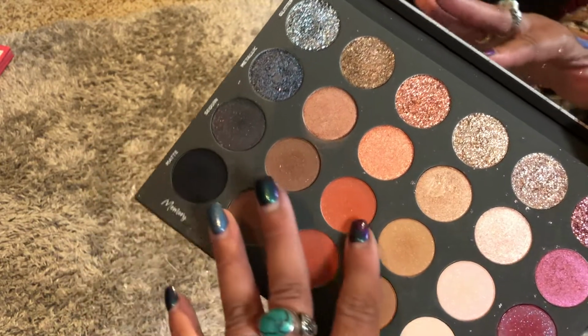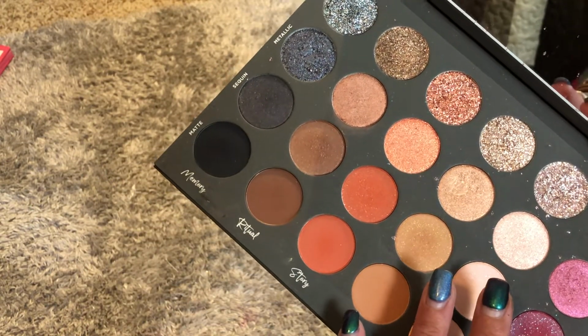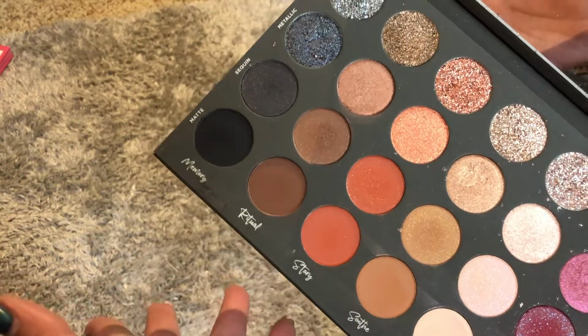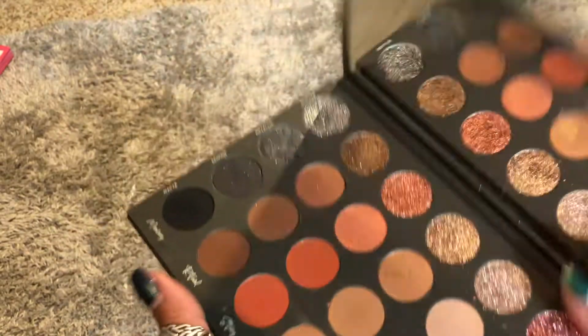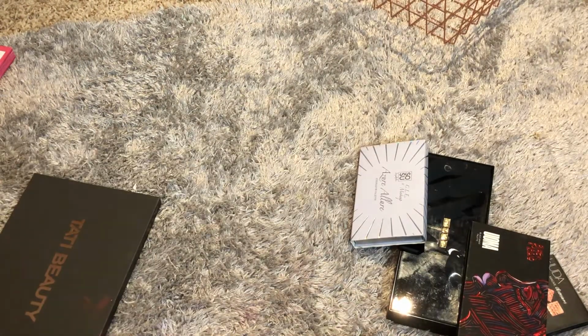Then, I don't know what this row is for. It's basically matte with a little glitter in it that blends away. So these two are the same row. These metallics are awful and the glitters are awful. I'm just done. It's already listed on my Mercari. Now let's move into my face products.